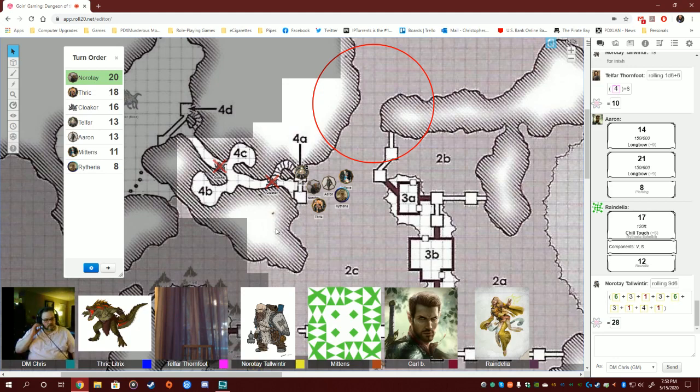Yay, fire. I do not regret not taking the war domain. Yeah, the light domain. I make a snowball out of his ashes and throw it at Telfar. Yeah, that's gonna be a dirty snowball.